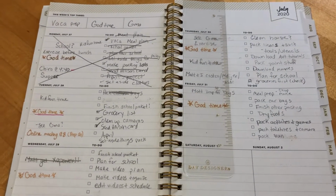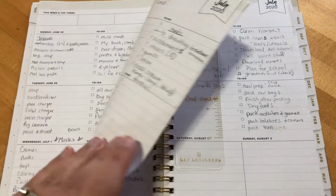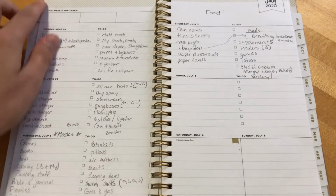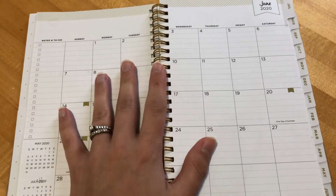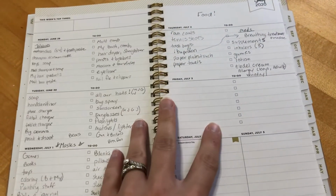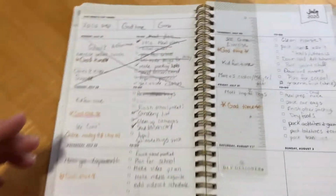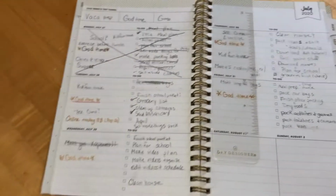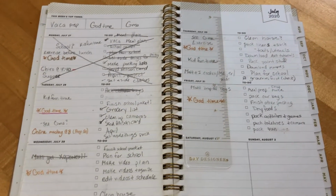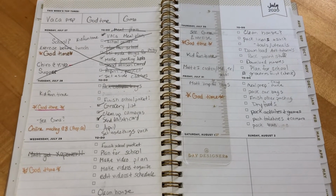So this is my planner, and I like my planners to always have a larger month view, and also days broken down into days as well, because I feel like I forget so much. If I need to do something 5 days from now, I write it down 5 days from now. So this is kind of the general overview of how we are getting ready for our big trip.